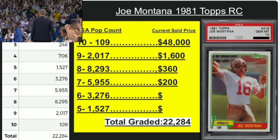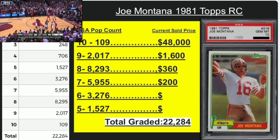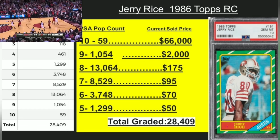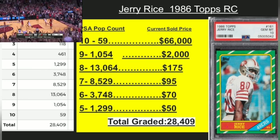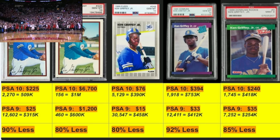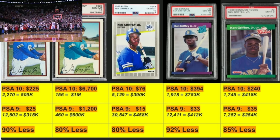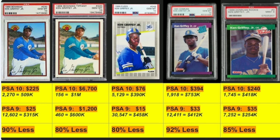Here, though, I did want to show you that the Jordan at $22,000 is the same as the 1981 Topps Joe Montana, and then 1986, same year as the Michael Jordan, the Jerry Rice rookie card, again $28,000. Then you see right after that is when the sports card market does this to us, and no longer do they just have one rookie card, they have several.